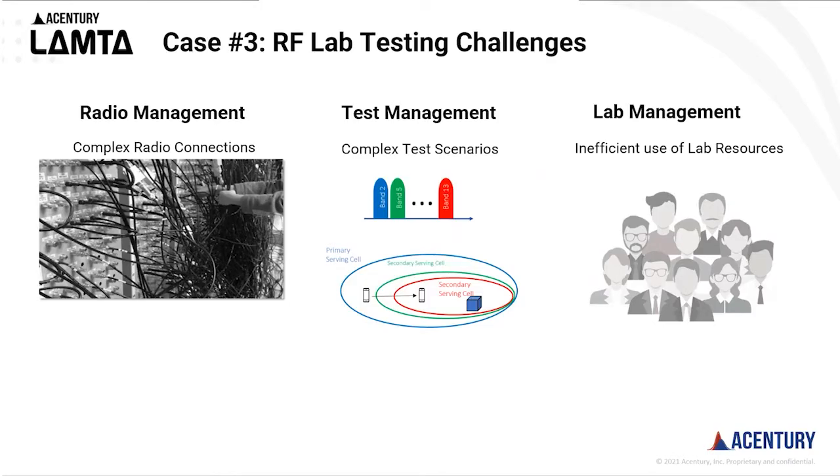Operating an RF lab has never been easy. There are a lot of radio connections and RF jumper cables to manage. It can take hours to set up for different test scenarios by reconfiguring equipment and patch cables. Reproducing a test is almost impossible since you can't be sure that the configuration was exactly the same as previous tests.